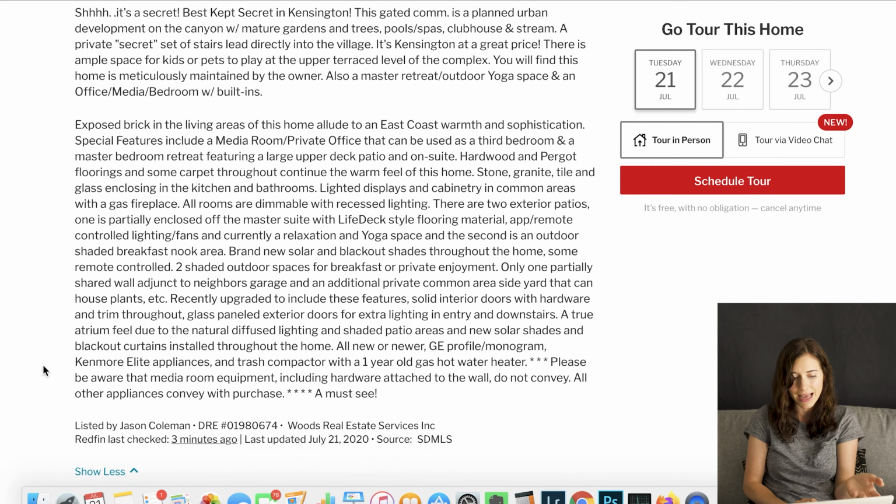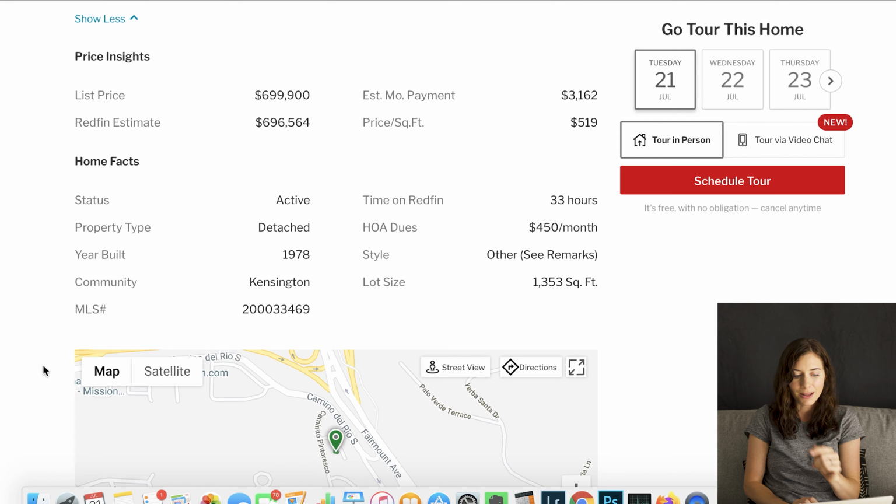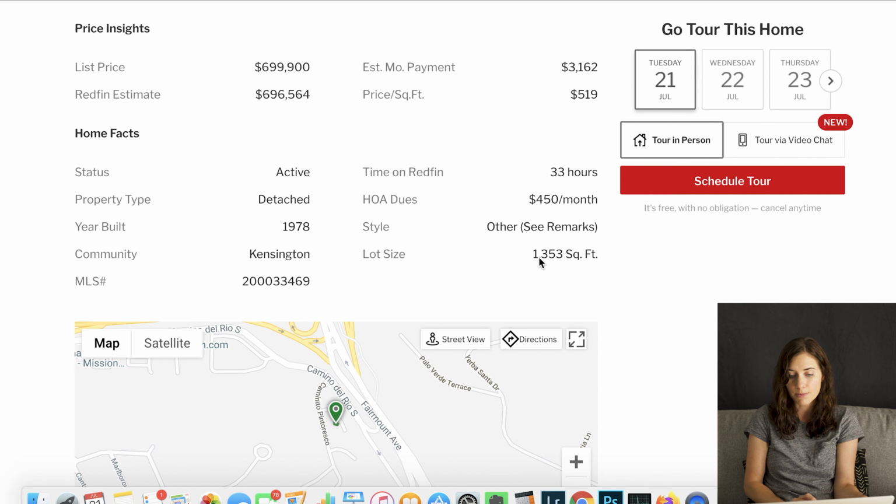Okay, so this one came up as house, but I would technically call this probably a townhome because it's in a gated community. There's probably an HOA to it. But look at that year, 1978. At least it's not 2000. Price per square foot. Yikes. That's high. It's a small lot.